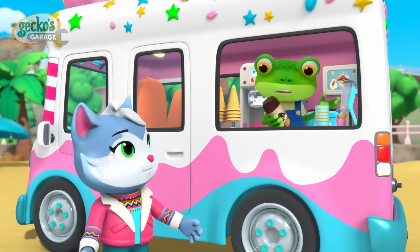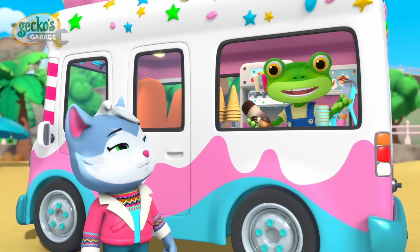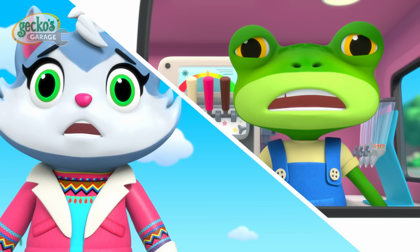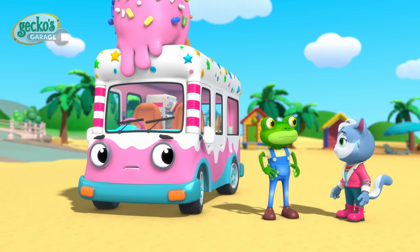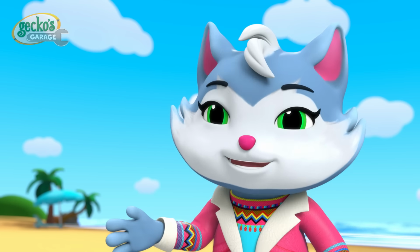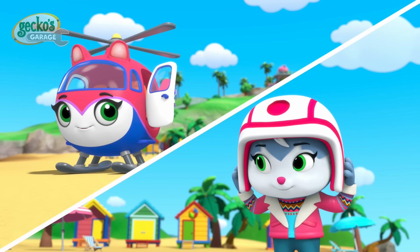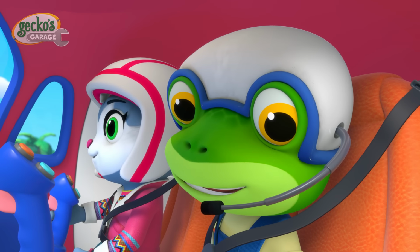What's wrong, Gecko? I'm not sure Vicky has enough sprinkles and toppings for everyone. Sticky screwdrivers! We need to get some more toppings! And fast! Vicky will be really sad if anyone misses out on a special ice cream. We'll take Helena. She's the fastest friend for this job. Be good, Max. We'll be back soon.